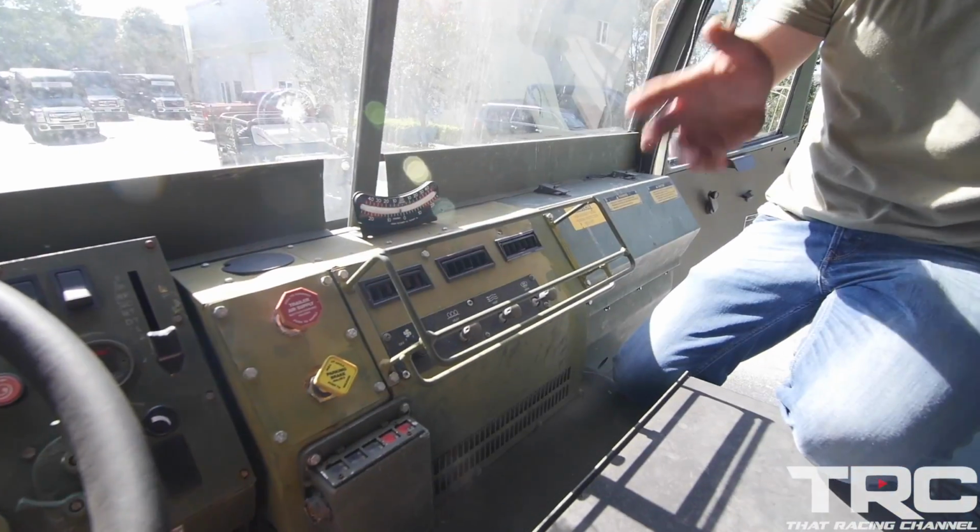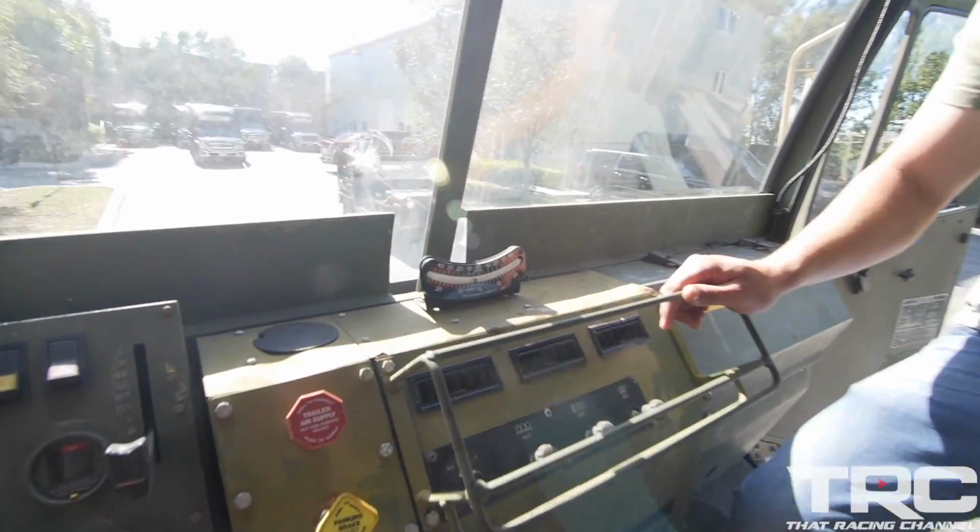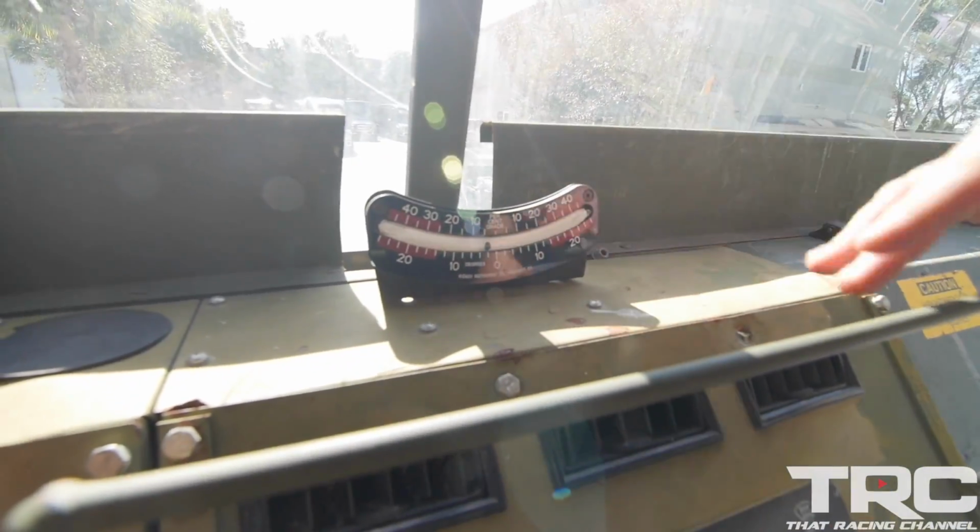This will tell you how your grade is. So if you're going off road, because that capsule back there is really heavy and tall, you don't want to tip over.